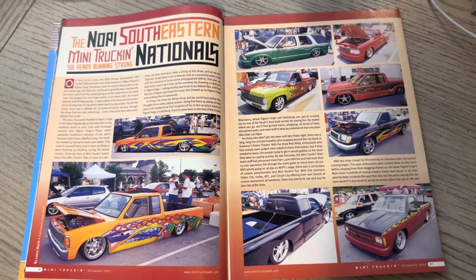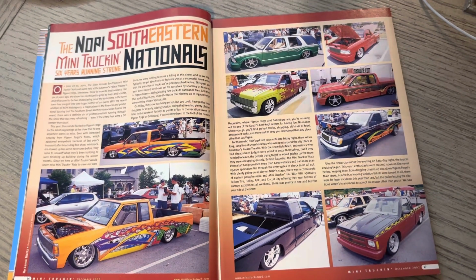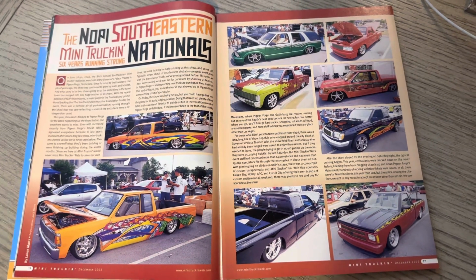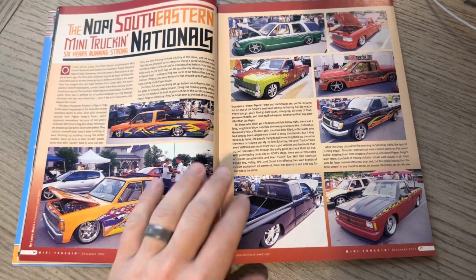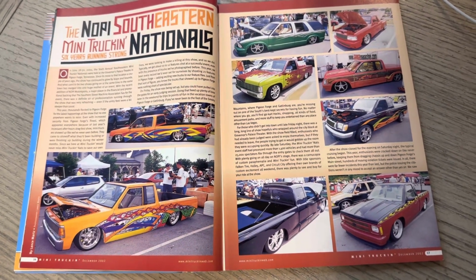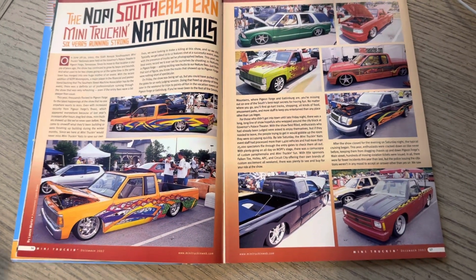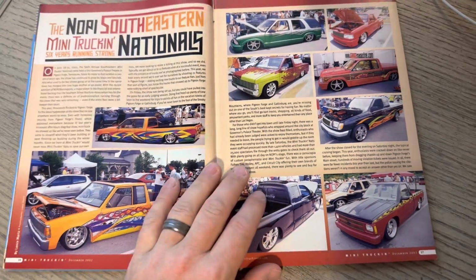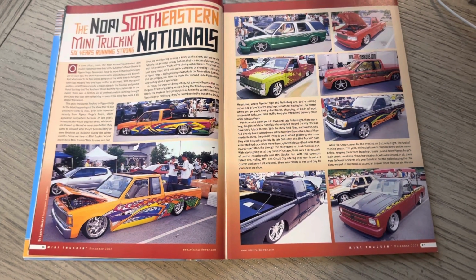Here is NOPI Southeastern Mini Truckin Nats. So I said Mini Nats on the cover, but this was as NOPI kind of morphed from just NOPI to this. This was the 6th annual Southeastern Mini Truckin National, so it's a little bit confusing. I don't think this is the Mini Nats as we know it. This is the NOPI version, but again, you guys can kind of chime in. That gets a little confusing to me.